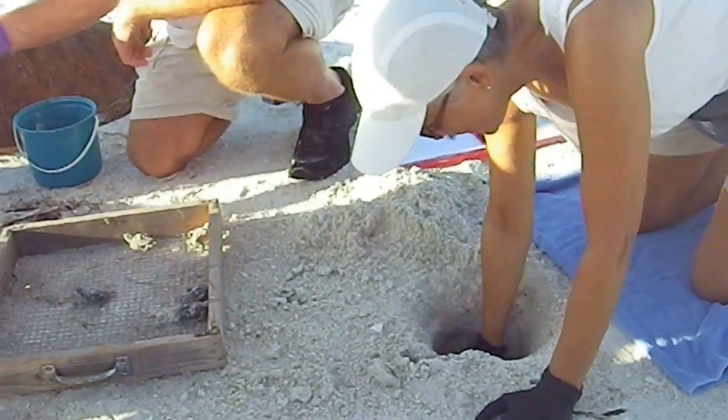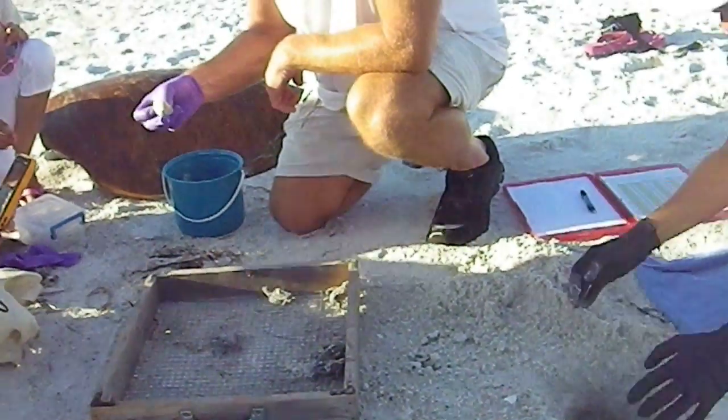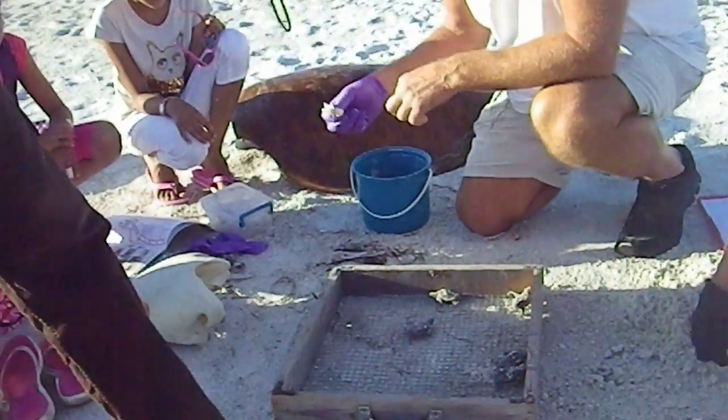And that's a hatch shell. Those guys were kind of cemented together. Wow. It's kind of papery.